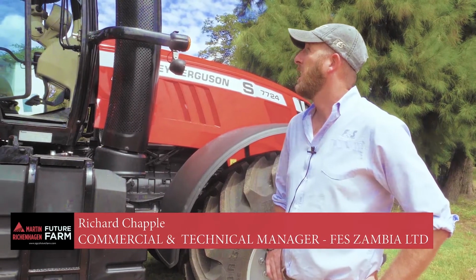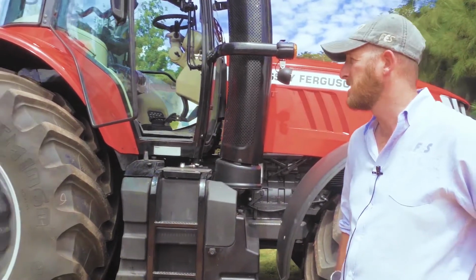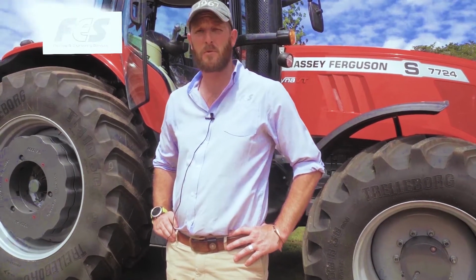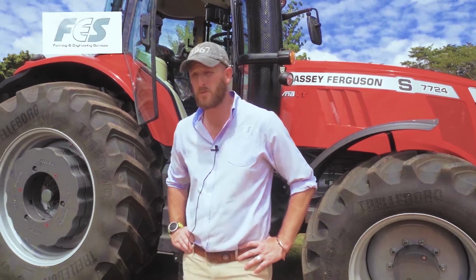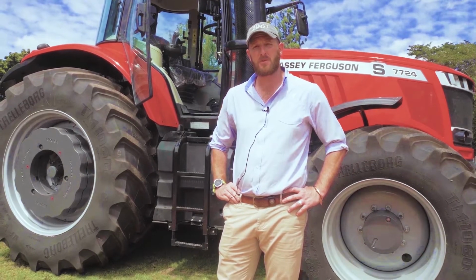This tractor as well is one of our offerings out of Beauvais in France. It's important to note that this tractor is readily available through FES Zambia. The 7700 series caters for about 200 horsepower all the way through to 260 horsepower. Again, it's largely used in commercial agriculture, obviously, but for the implements that are put behind this tractor, we talked already about strip tillage. So it's a good strip tillage machine, but also for your chisel plow or ripping, and also for your planting applications. It's a nice tractor that caters for all of your soil engaging requirements.